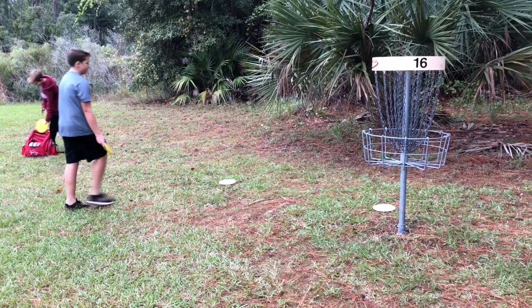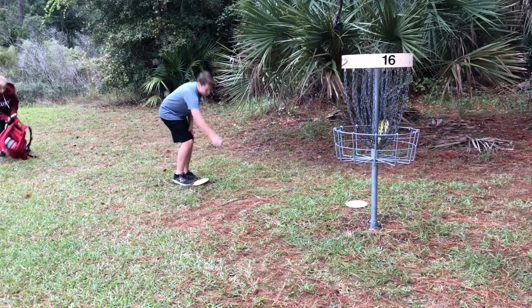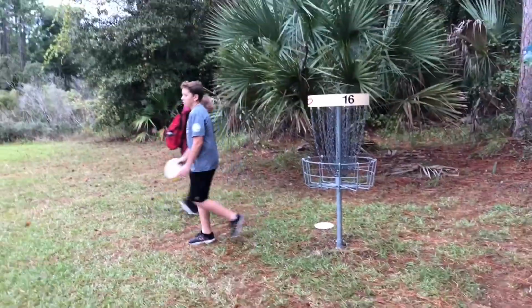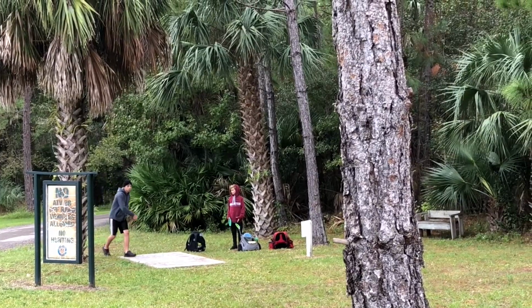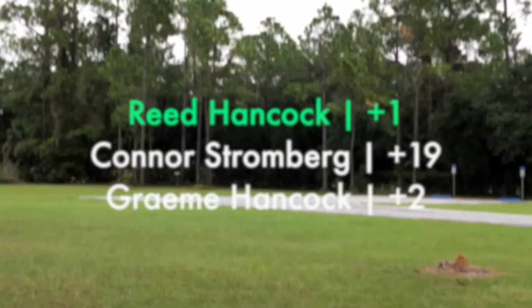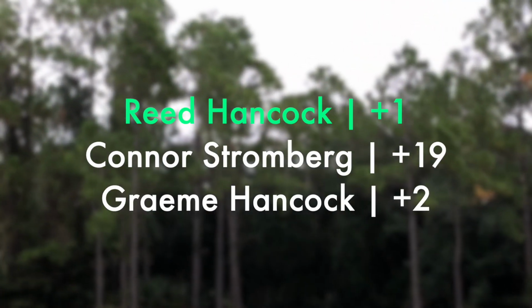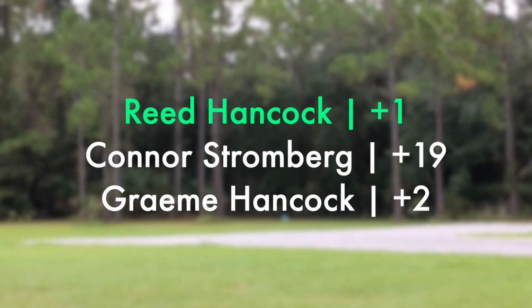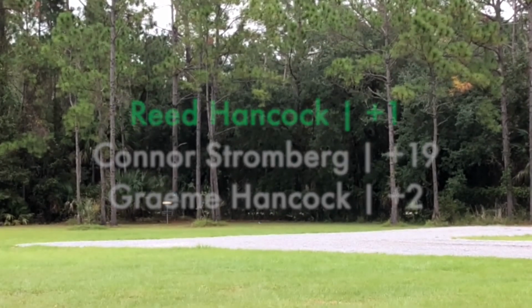So he's going to be taking a double bogey. I think we missed the tap out. That's why you just saw it there. Graham taking a par. Yeah, we missed it. Okay, well, here's my drive with the destroyer. Really just depending on that destroyer fade. So now I'm in the lead by 1, going into another difficult hole.